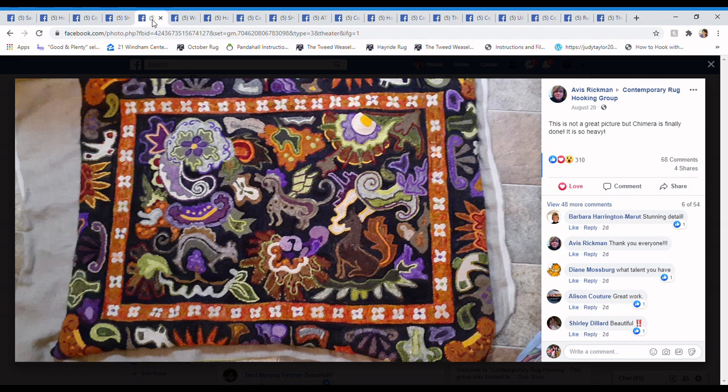Something really different. Avis Rickman from the Contemporary Rug Hooking Group. This rug is Chimera. That's the name of the rug. It's also the style of the rug. This is an older pattern, she says, but I believe it's a pattern by Jeannie Benjamin. A chimera is, by definition, a mix of different animals and elements, and has a sort of mythological connotation, because the being called a chimera is like a lion, kind of a monster that has a head of a snake or goat or dragon or combination. So there's a dragon in the middle with wings.